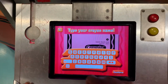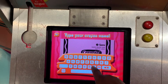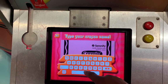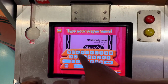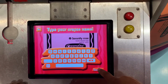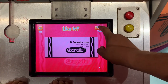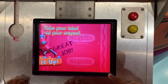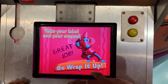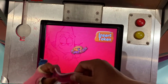Oh, let's name it Serenity. Serenity Rose. There we go. Do you like it? Say yes. Yes. All right. Make your label and wrap it up. Hold on to that.